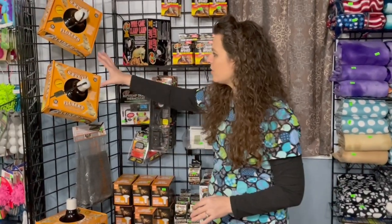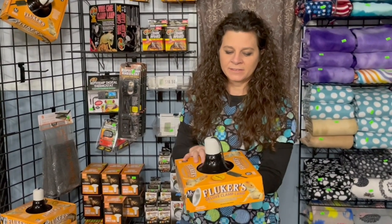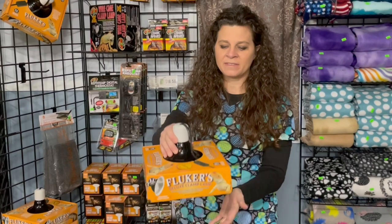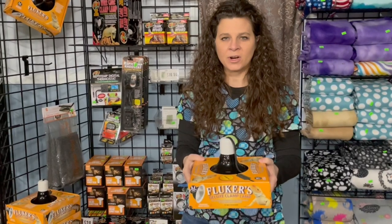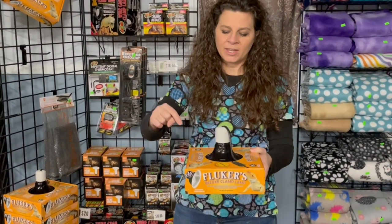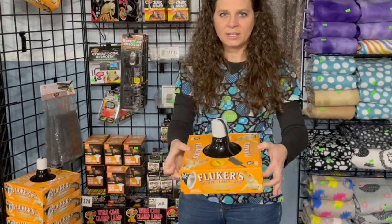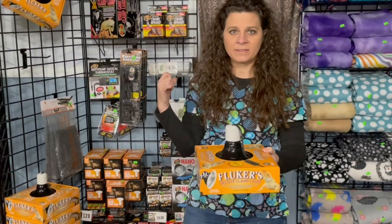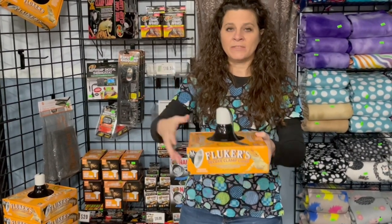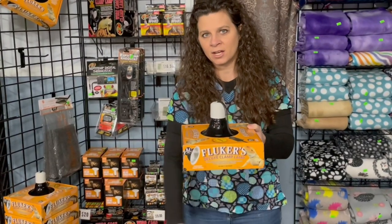Fluker's uses a dome type base for their heat emitters, and very comparable companies do as well. This base tends to sit flat on a cage, so it sits on the top. As far as safety goes, what I like to do is punch a hole in either side of the base so that I can use a wire tie and secure it to the top of the cage. With either one of these, I always start out on top of the cage. That way you can get a reading of what it's like underneath.